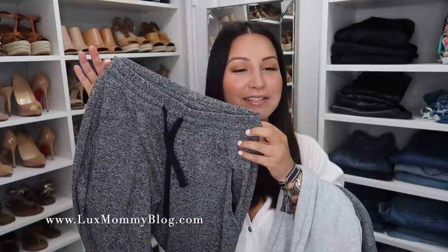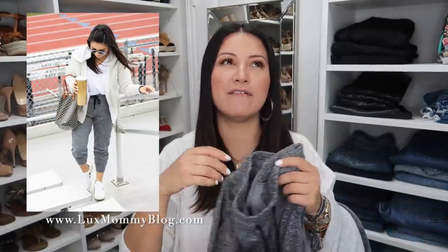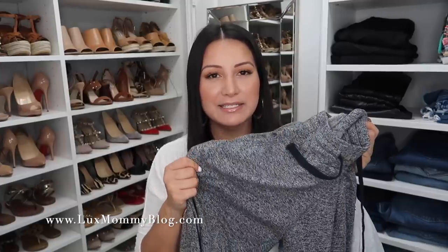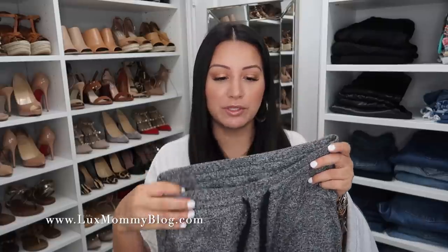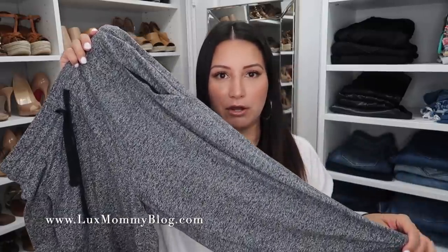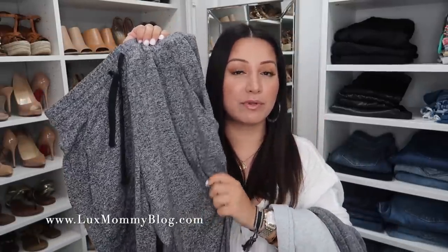The next pair of lounge pants are these marbled gray lounge pants. These are more of an athletic style pant. The material is more of an athletic style material as well. It's super soft, also really buttery, super stretchy. These are really fun. What I love about these is, yes, you can totally wear these as a lounge pant, but they also make a really, really cute athletic wear outfit. I'll go ahead and pop on a picture because I've already shared these a couple of times. I love them. They're really comfortable.